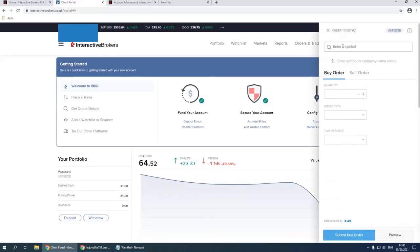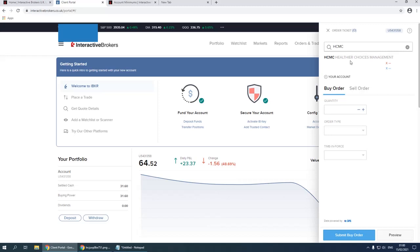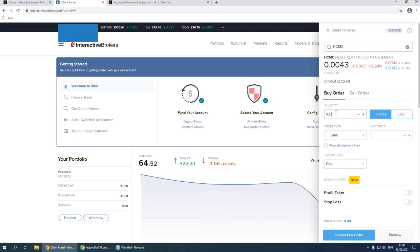So you can click on trade, and you can enter a symbol. HCMC is currently going mental. Who knows if it's any good? I don't. But you can go in, you can buy, you can set a limit order or market order. I'll make another video about what these mean if people want to know a bit more information. But essentially, once you put all that in, you just click submit buy order.